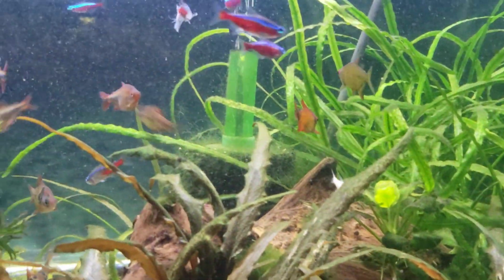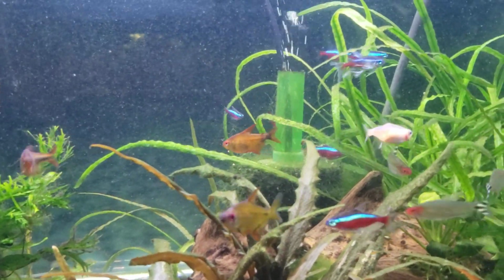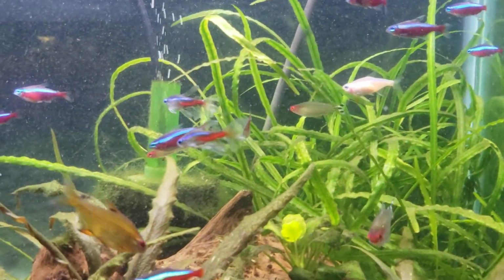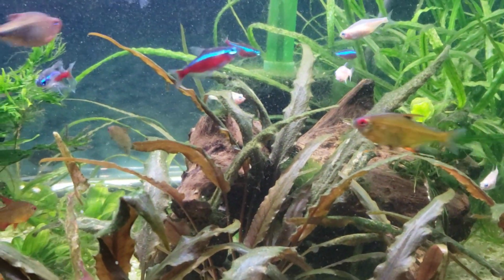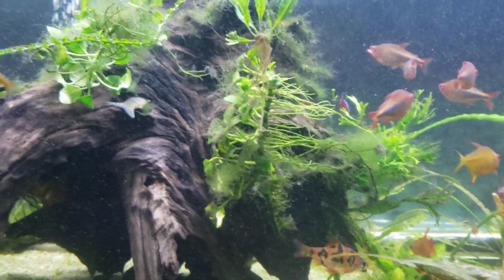Sounds like she's in there still chopping, so she must be getting food ready for these guys behind me. So maybe I'll just keep the video going and show you all that. And I might start doing little series like this for you guys next, where it shows us feeding a tank each night. So you can see, because obviously everybody comes out when feeding.